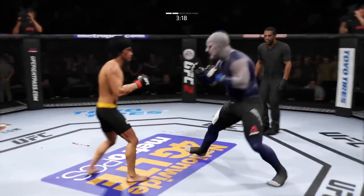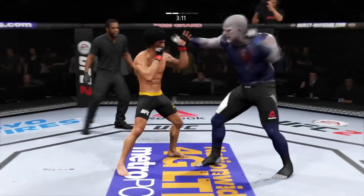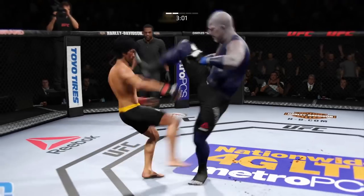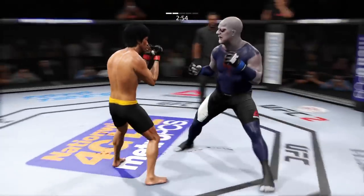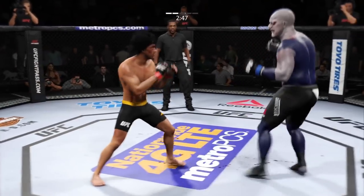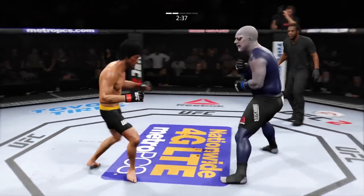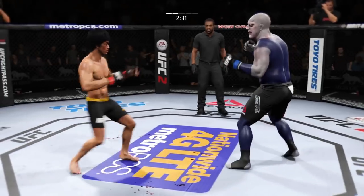Oh, he's going for it here. Big uppercut. He caught him with the head kick. Big right hand. Knee. Big straight punch. Head kick. Big shot. Vicious combination. Good defense with the parry. Oh, he lands the roundhouse to the body. Bruce Lee's got to be happy with his performance. He's landing some big shots in this fight, and that's why I have him ahead. Head kick.